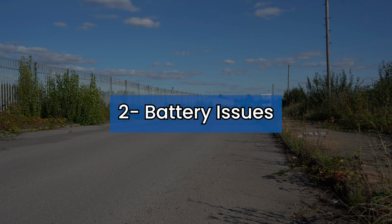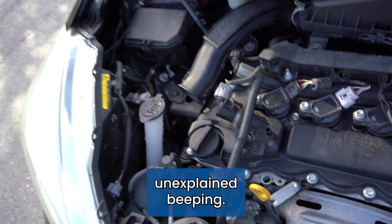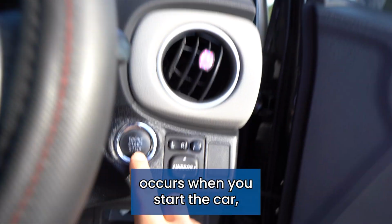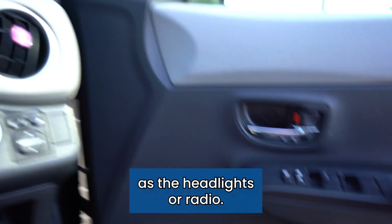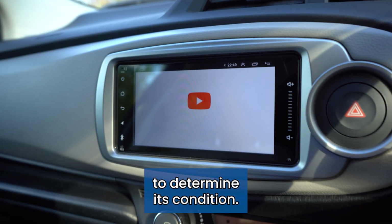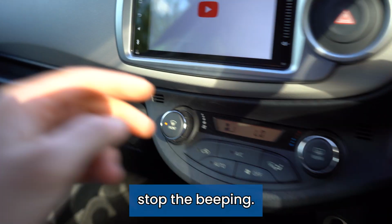2. Battery issues. A weak or failing car battery can sometimes trigger unexplained beeping. This is more likely to happen if the beeping occurs when you start the car or when electrical components are used, such as the headlights or radio. How do you fix it? Have your battery tested to determine its condition. If it's nearing the end of its lifespan, replacing the battery should stop the beeping.